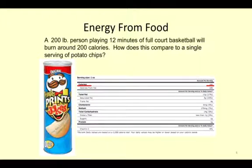Let's see what else we got here. All right, so there's calories, 160. Now, you got to be careful. How does this compare? To play basketball full court for 12 minutes is 200 calories. How does this compare to a single serving of potato chips? Notice 160 calories. You also have to be very careful with these guys because they'll say, oh yeah, a serving is 8 chips. How many of you, when you've had 1 Pringle, can just eat 8? How about a half a can?